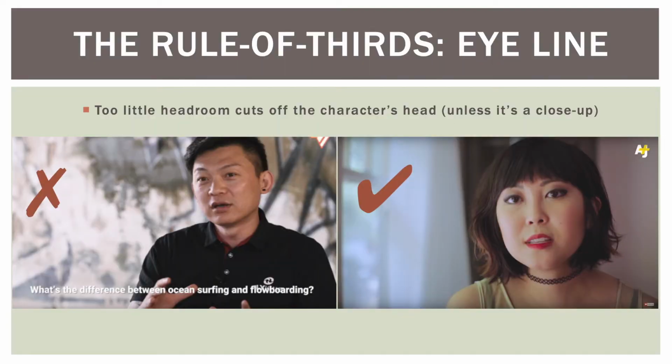When is it okay to cut off a character's head? When you're doing a super close up. So approximately like this, if you're this close to me, then you can cut off the head a little bit, because your eye is still hitting the rule of thirds, and it's aesthetically still pleasing.